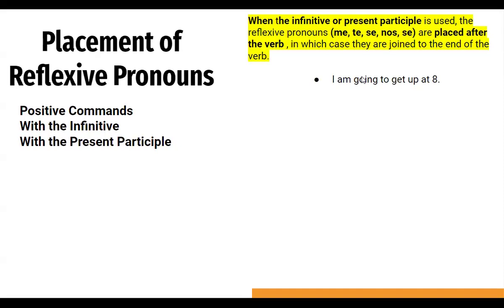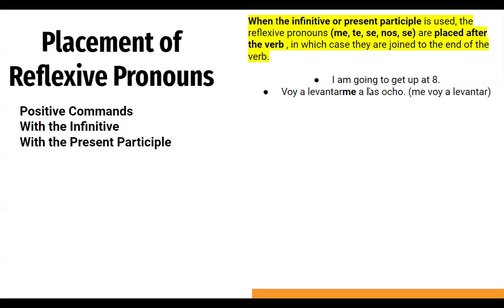Estudiar is not a reflexive verb, but to get up is a reflexive verb. What is to get up? Levantarse. So I am going to get up. This is the infinitive of a reflexive verb. When we write the infinitive of a reflexive verb, we write it with the se at the end if it's not attached to a person. In this sentence, it's attached to I, so I have to put me. So voy a levantarme a las ocho, because I am the person that's going to get up at 8. Does that example make sense? Is anybody confused?